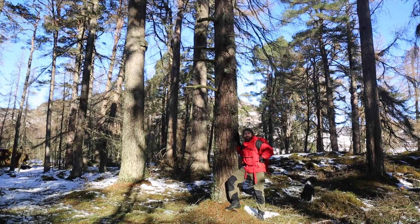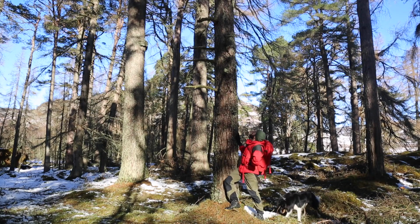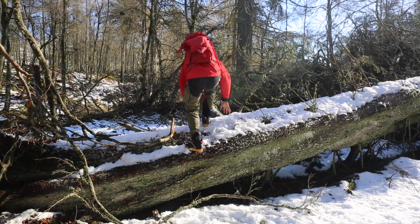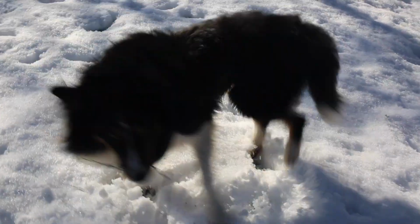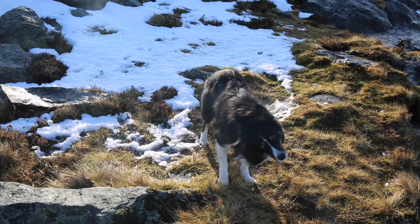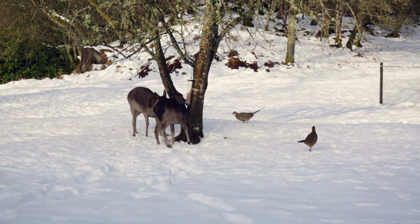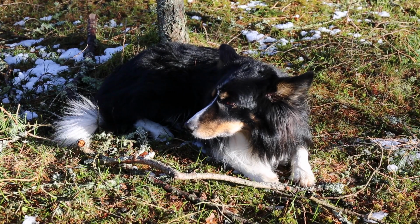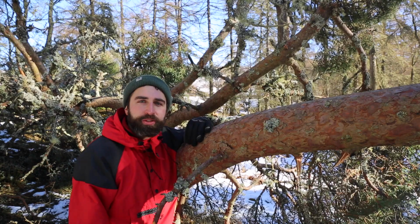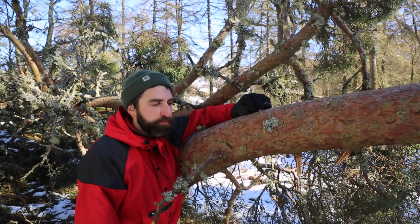Scots pine will often reach up to 40 to 45 metres in height and have a trunk diameter of around 1 metre. In Estonia, they've got a record breaker at 46 meters high. When identifying a Scots pine tree, the first thing I always look for is its characteristic orangey brown bark that scales off a little bit like the texture of puff pastry.